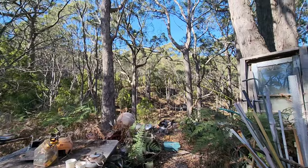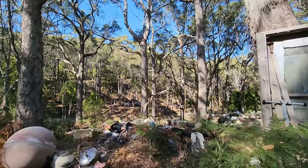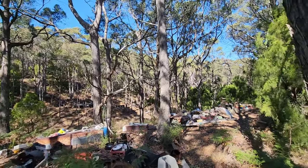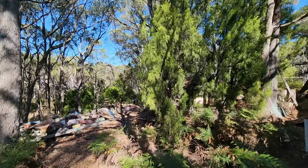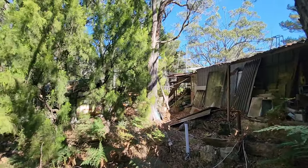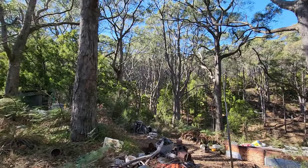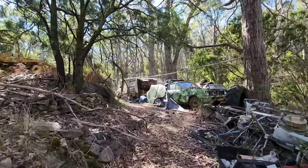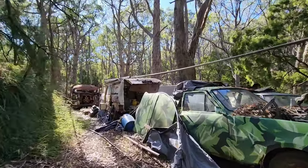Alright, guys, so I'm out in the open now. I'm going to make my way back to the car. This explore was nuts. Absolutely nuts. Right, so all I have to do is follow the track back through, over, down, and then we'll be back to the car.